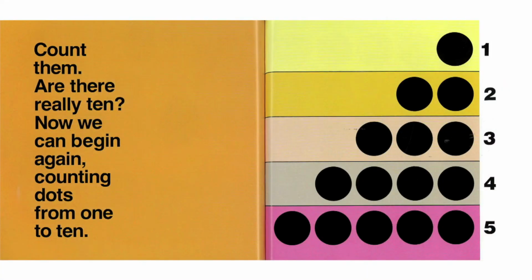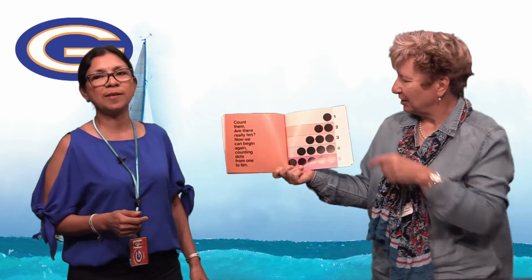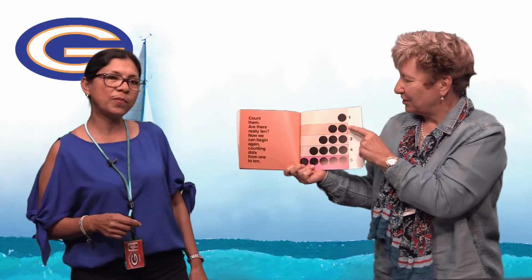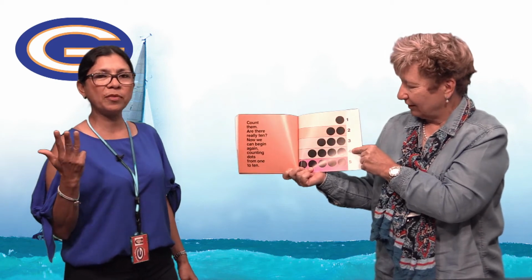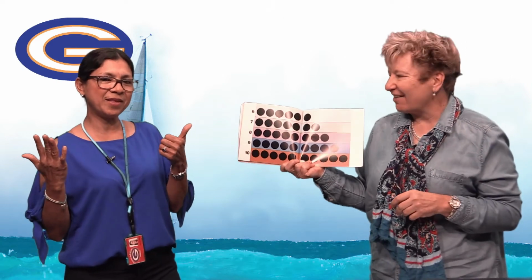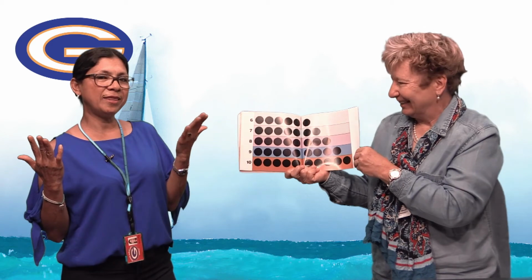Count them. Are there really 10? Cuéntenlos. ¿De verdad son 10? Now we can begin again. Ahora podemos comenzar otra vez. Counting dots from 1 to 10. Vamos a contar los puntos del 1 al 10. 1, 1, 2, 2, 3, 3, 4, 4, 5, 5, 6, 6, 7, 7, 8, 8, 9, 9, 10, 10.